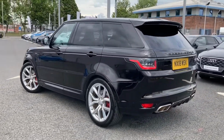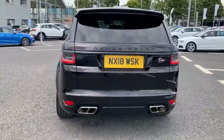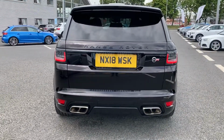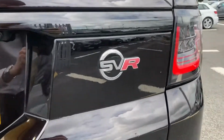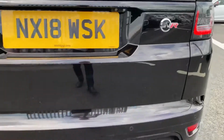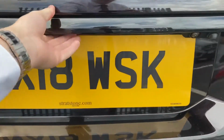It does come with the SVR Sport air suspension. To the rear now, you've got the quad exhaust. You've got the SVR badging at the back. It's looking very mean from the back.